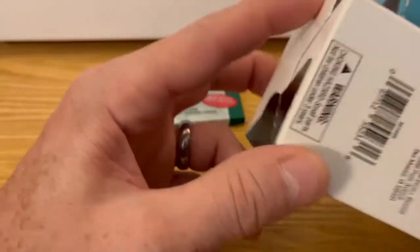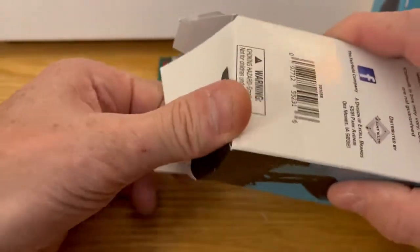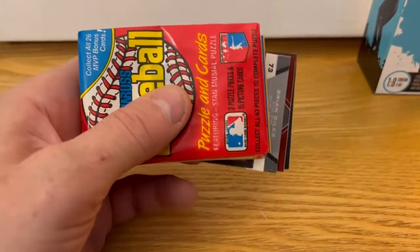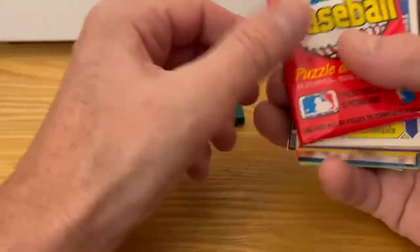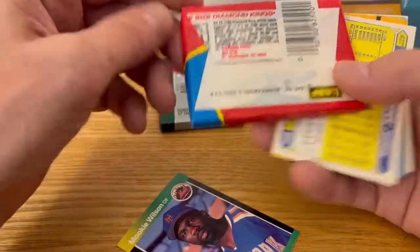More than likely, I'm going to get a '92 Fleer in this box too. Got these all at the same, or all three boxes at the same store. Usually everything is identical, and they just made a liar out of me, which is good. That is, I think that's an '88. It looks like an '88 Donruss.